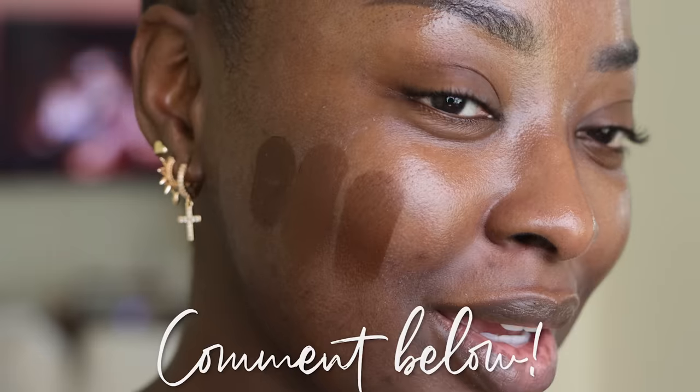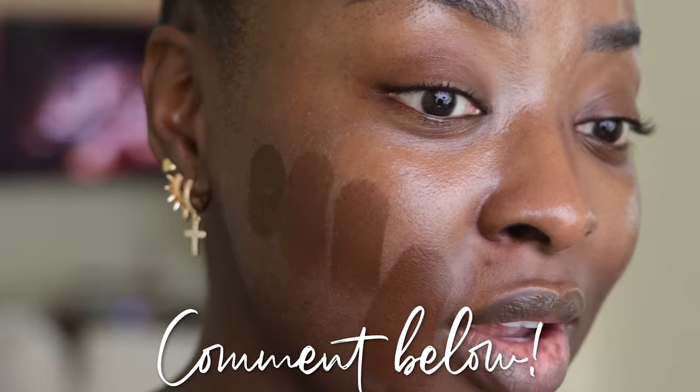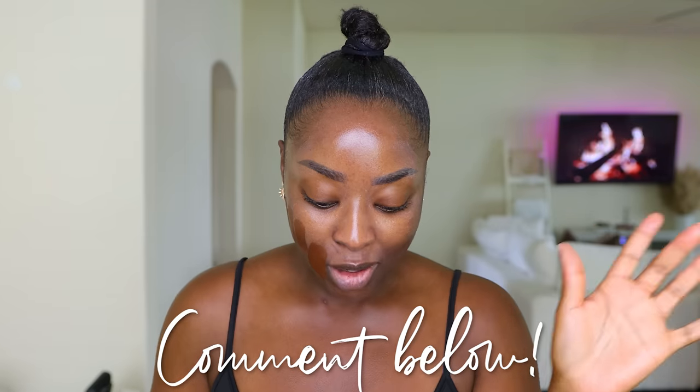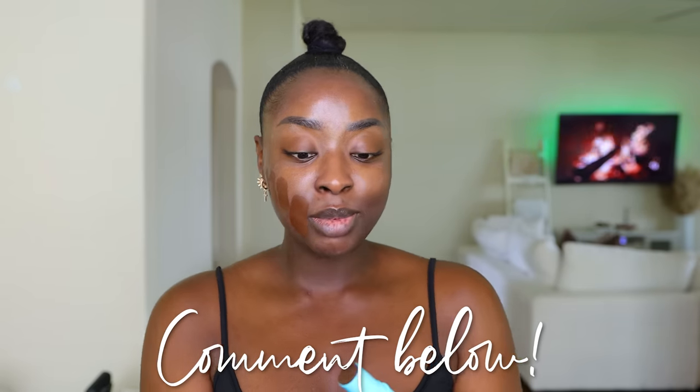Yeah, I can see the, okay, I like neutral. What do you think? I like the neutral. It's looking like full coverage to me. We're not gonna use 230. I'm excited about this because it's reminded me of the Black Opal Stick Foundations. And if you know, you know. If you used or still use the Black Opal Stick Foundations, you gotta comment and let me know because I still love those. They're very dewy and hydrating. This is supposed to be matte, so let's see what it's talking about.